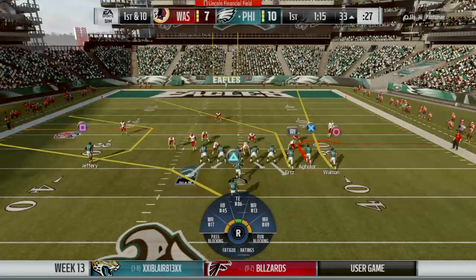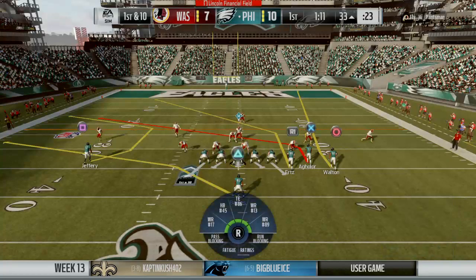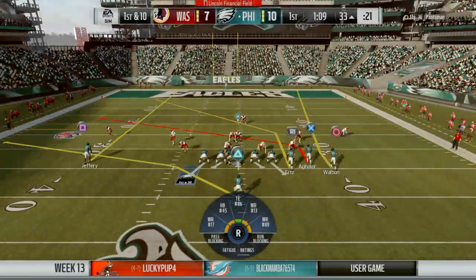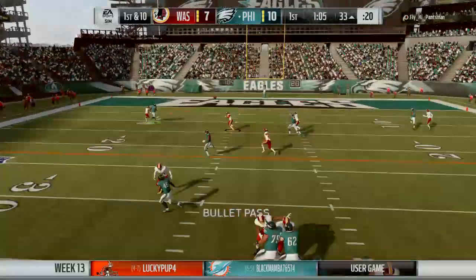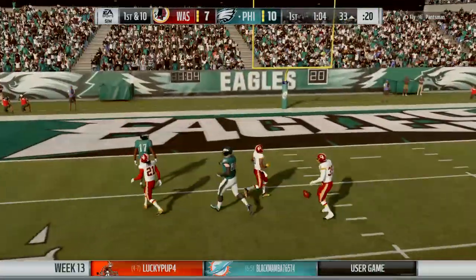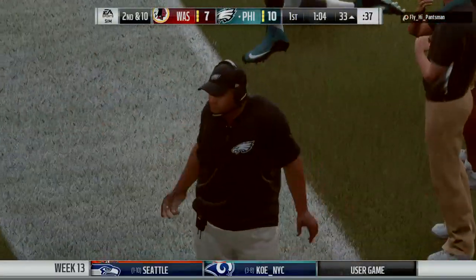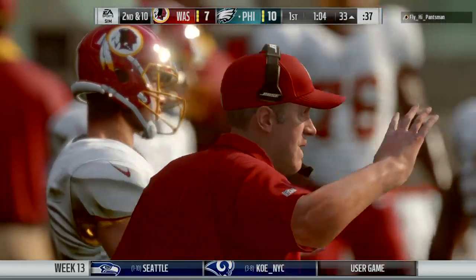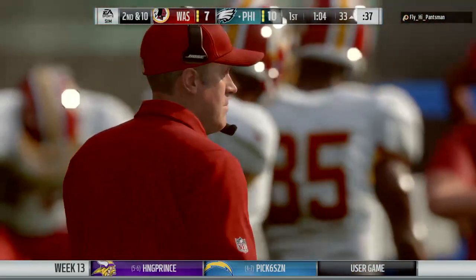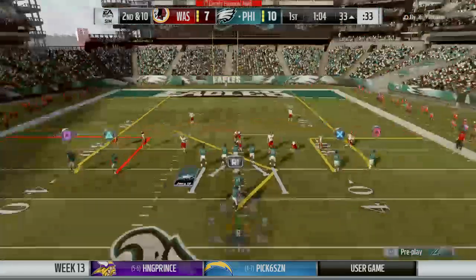Here's 1st and 10 just outside the 30. Throwing on 1st is Wentz. And nearly picked off. Surprising to see a defender of his caliber let it get away, but it does get away and it's 2nd down. 2nd and 10 from the 33-yard line.